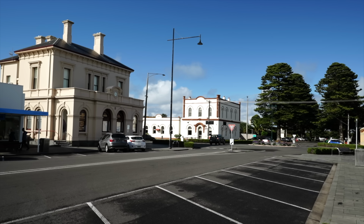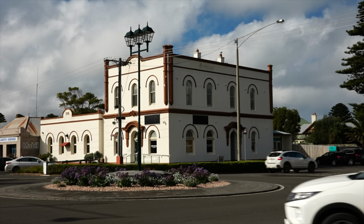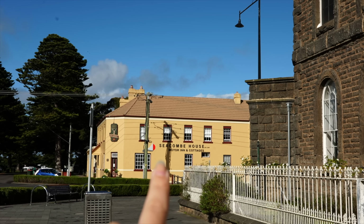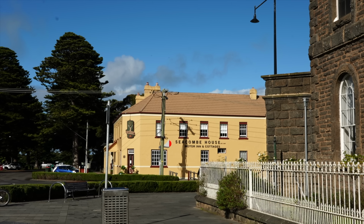This is Port Fairy. It actually is a super cute little town. We did get out and walk around a couple times. Only about 3,000 people live here, so it's a very small town, but it's adorable. Very charming. We're gonna go get coffee. That is where we have been staying, and highly recommend it. The lady who runs it is super nice.